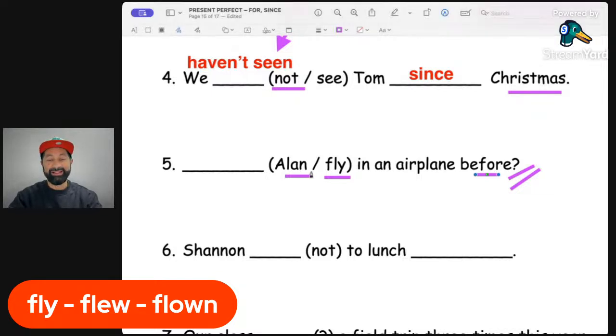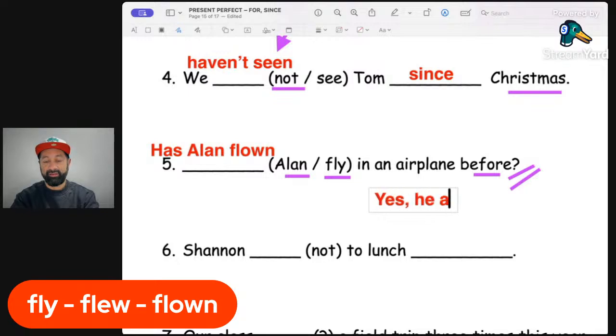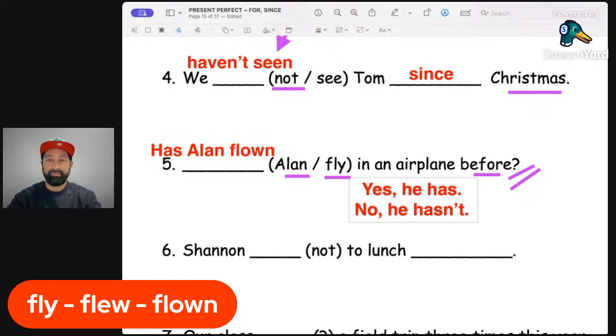So my sentence, Alan is a boy's name. So we will say, has Alan flown in an airplane before? All right, so this is a yes, no question. So if somebody were to ask you this question, there are two possible answers. One is, yes, he has. And the other one would be, no, he hasn't. So two possible answers. Has Alan flown in an airplane before? Yes, he has. No, he hasn't.